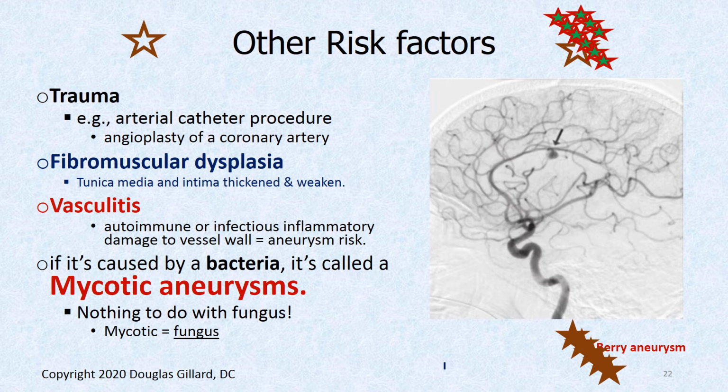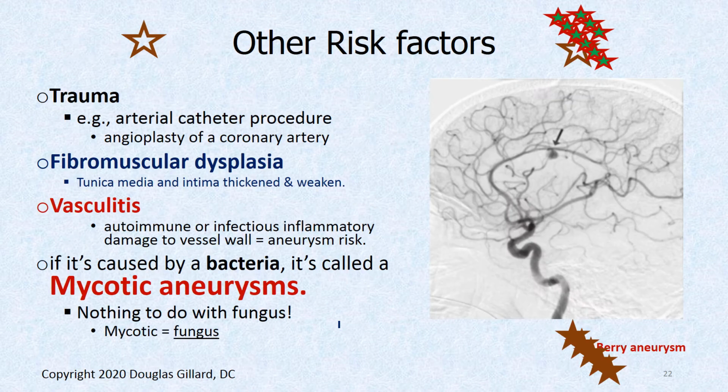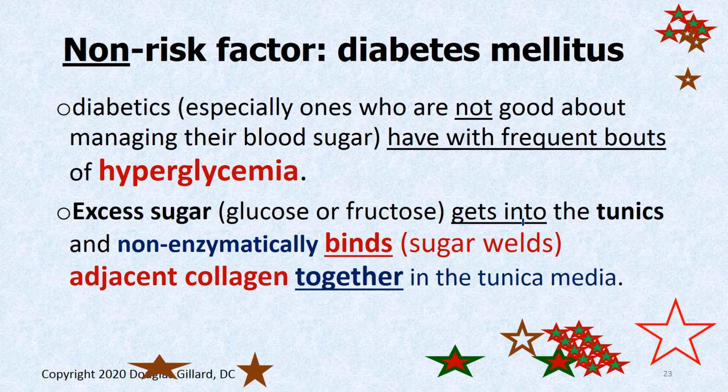If it is a bacteria that's causing it, then it gets a special name. It's called a Mycotic Aneurysm, which is a really weird word. Mycotic means fungus, and fungus has nothing to do with it. Fungus is not going to cause an aneurysm. So I don't know why they don't call it a bacterial aneurysm. I guess that would be too easy, but they don't. We'll look at that's a berry aneurysm in the circle of Willis. We'll be coming back to that.